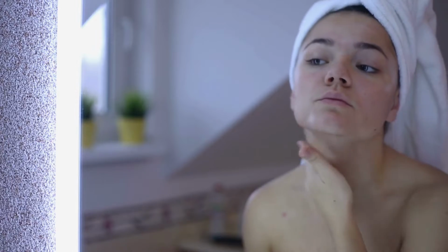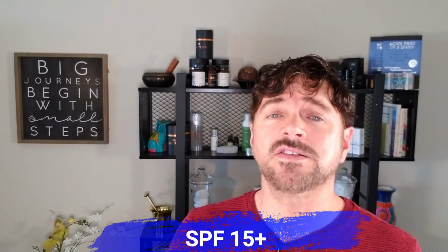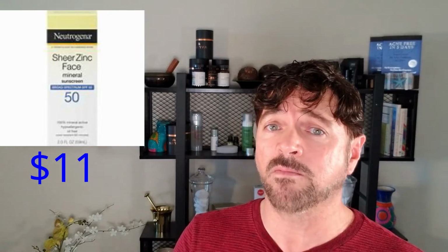Now, you need to use a product that is at least 15 SPF or higher, and no, makeup doesn't count, even if it is in the formulation of your makeup. This needs to be a separate step in your skincare routine that you make sure you apply every single day before makeup. Now, I myself am using Neutrogena's Sheer Face SPF 50, which is a zinc oxide based product.